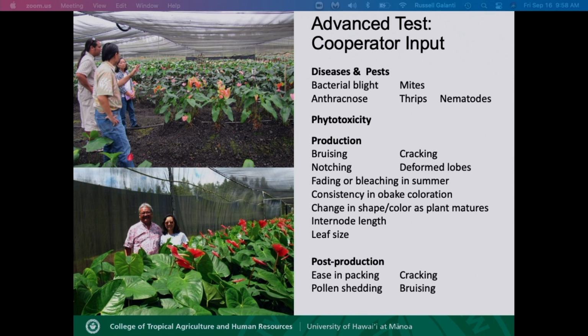So as I was mentioning earlier, when we develop new varieties, we work with cooperators who test the selections, what we think are promising new hybrids. And so it goes through the advanced test process with cooperators who give us feedback on production attributes, mainly pests and diseases. Do they see phytotoxicity? Is the production good? And does it perform well in post-production?